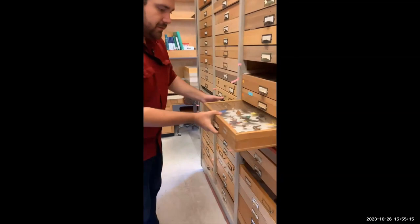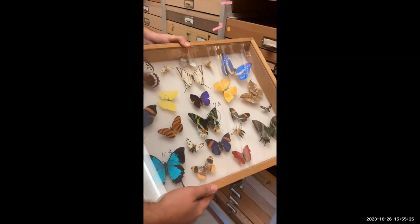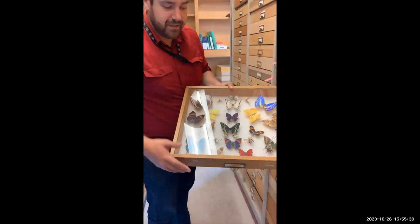We have a lot of cool moths and butterflies. These are all real color. None of this is fake. Butterflies produce a huge diversity of beautiful colors, often these iridescent, shiny, sort of metallic colors.